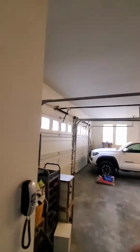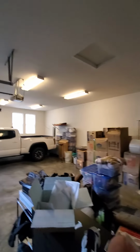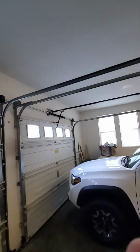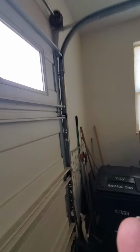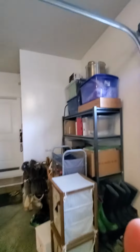And nice sized garage. I know they advertised it as a 2.5. It's close to a 3 because you've got what looks like about 6 feet on the other side of the garage doors. And then quite a bit of space on the side of the garage doors closest to the house.